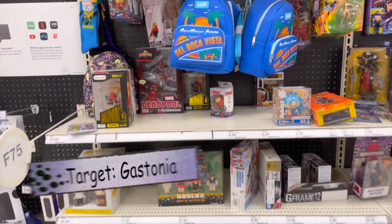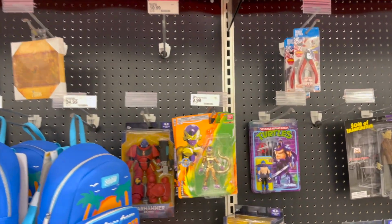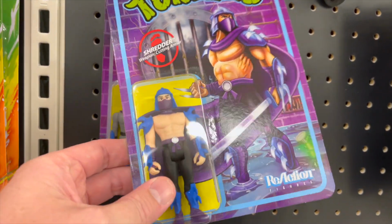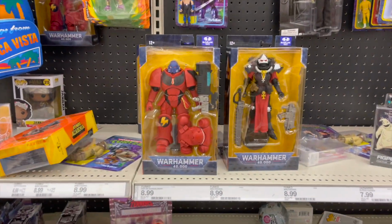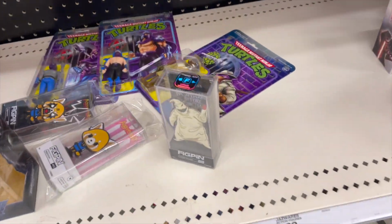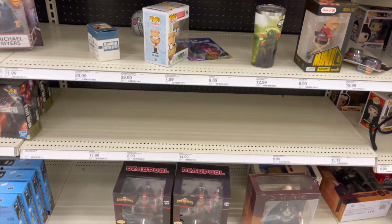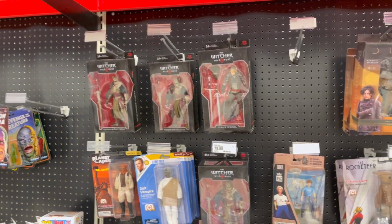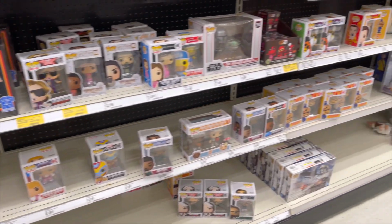All right, guys, in the NECA section over here. Let's see if we got anything new or intriguing jumping out at us. The new Shredder's kind of cool looking. Super7 Shredder. And you got the new Warhammer stuff. A couple different figures there. Oh, we got more here. Got Undercover Donnie. Got the Witcher. Looks like the first release.